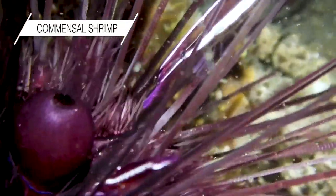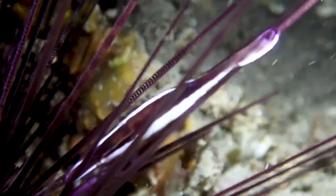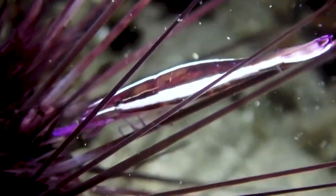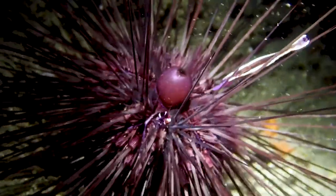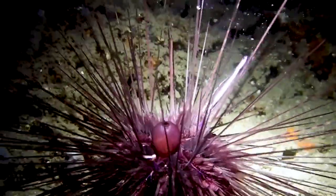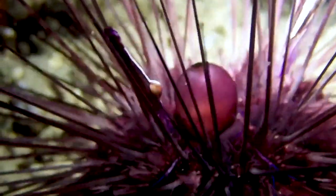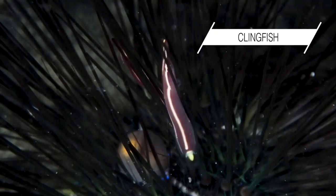These odd shrimp not only adopted the colors of their host, a spiny sea urchin, but they also are brave enough to live among those sharp spines, which gives them double the protection. As you can imagine, with these guys riding along the spines of the urchin, these aren't the easiest to film. Oddly enough, the clingfish does the exact same thing, adapting the colors and patterns of its sea urchin home, and using the spines for protection.